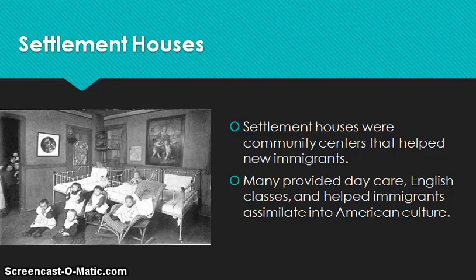They might provide after-school care so that parents can work and students can be in a safe environment while their parents are working. They provide recreational activities and they provide classes. And settlement houses did those things, but they were designed to help new immigrants who were just coming into the country. For example, they would provide daycare like we see in this picture.